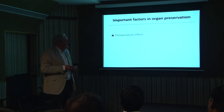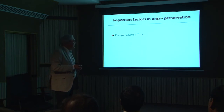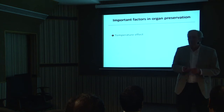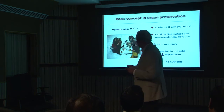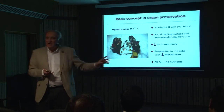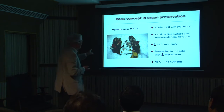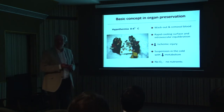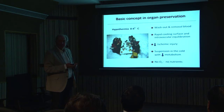What else is important in organ preservation? Excuse me, sir. Can we see the previous slide, sir? The previous slide? This slide, yeah, this one. Did you recognize one of your family members? I was just noticing the temperature. Yeah? It's written 0 to 4 degrees. So, is that the optimum?